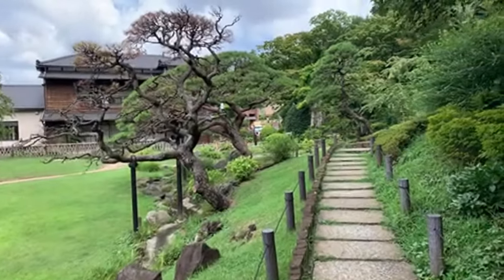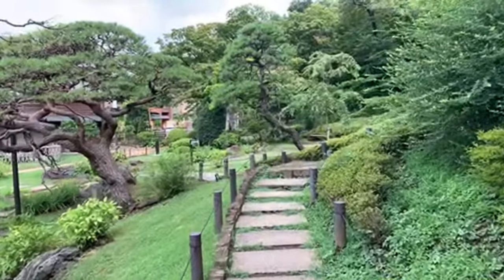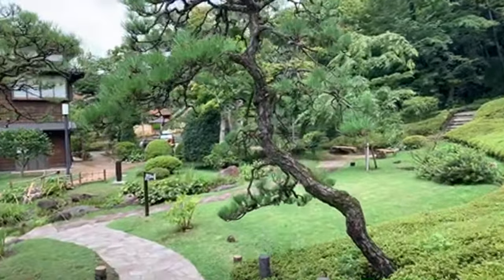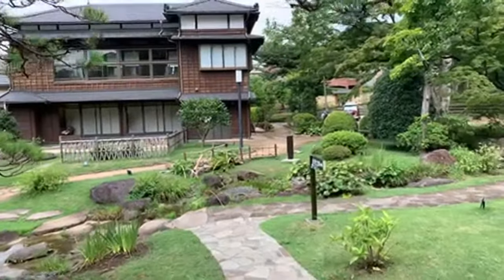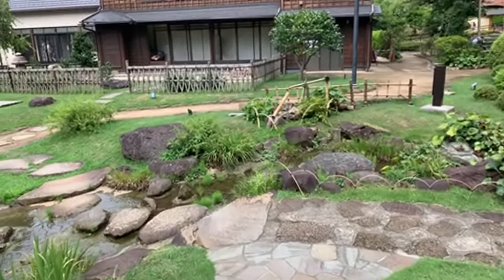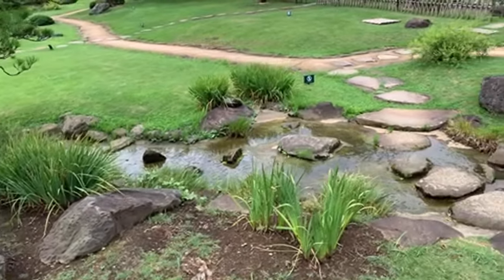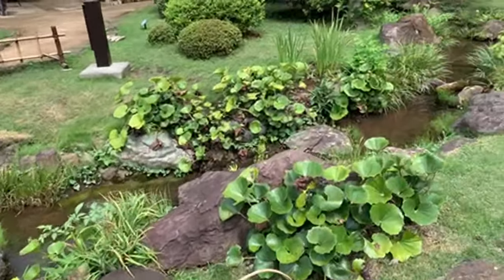All right, let's go up this way. So relaxing and calming, ladies and gentlemen. I haven't found a vending machine. I need water so bad. I like this. You know, not much water coming. But it comes all the way up, all the way through here.